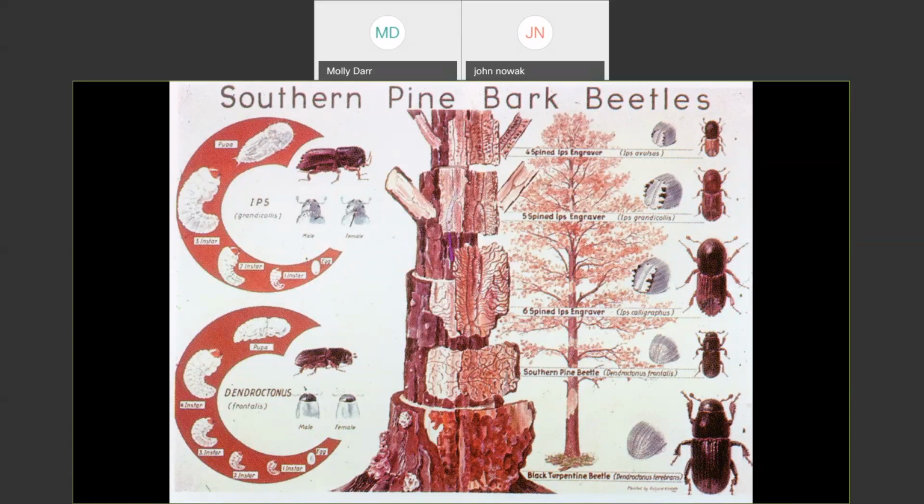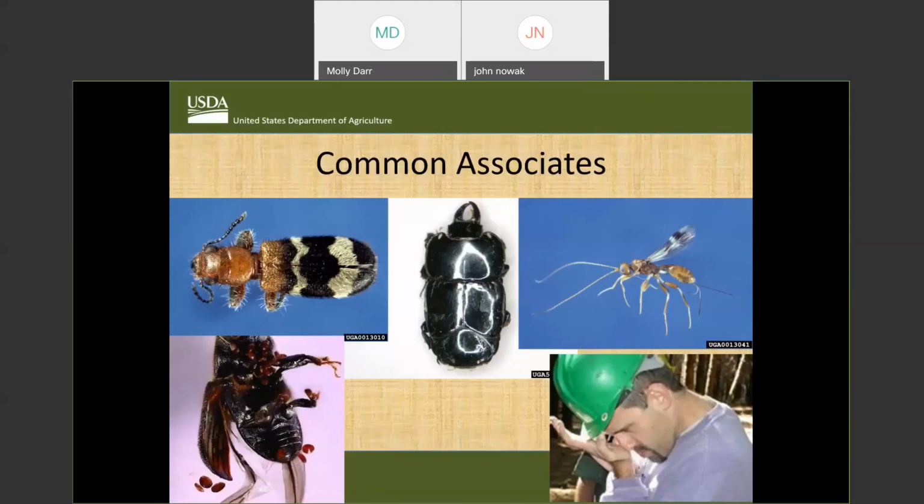Also, this is a native pest, and it's evolved with the trees that we have in the southern U.S. And there is a whole host of common associates, very cool from an ecological standpoint. The clerid beetle, the checkered beetle on the top left-hand corner of the screen, is the one most commonly associated with southern pine beetle. There are a bunch of other predators, like this histerid beetle in the middle. A bunch of different parasitoid wasps also help control populations to some extent, and a number of people in the South have worked quite a bit with these wasps. Brian Sullivan with the Southern Research Station is one of those people who knows quite a bit about the biology of these insects.